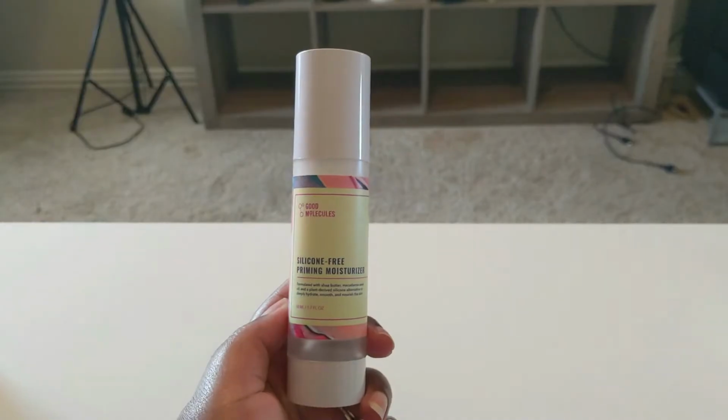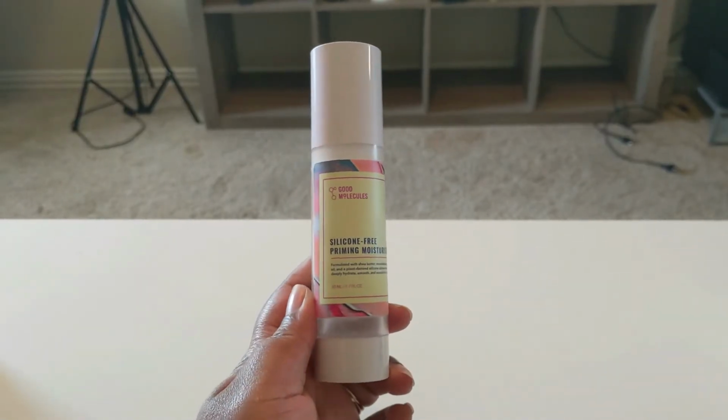Now I'm going in with the Good Molecule Silicone Free Priming Moisturizer. And you guessed it, as soon as I had to go down for my brother's wedding, first of all, my husband was in the wedding, so you already know that's a thing. But before we had to go down, all of a sudden I had all of these clothing recordings I need to do, and a composer that I've been working with for the past year and a half, like he commissions me to sing some of his stuff.